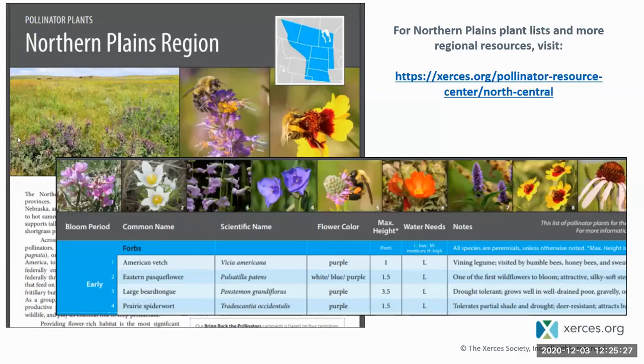So again, I just wanted to bring one particular resource that we have at our Pollinator Resource Center to your attention. I've gone ahead and provided the link up here in the top right, specific to our region, the North Central. And I wanted to recommend as a great starting place for y'all the pollinator plants of the Northern Plains region. This is the front cover of this document. But what I think is the powerful part of this document is actually pages 2 and 3. So I've just included a little excerpt here. As you can see, we've listed different forbs or wildflower species by their bloom period, either the early, the mid, or the late. We've listed the common name, the scientific name, flower color, maximum height of that flower, the water needs of that plant species, and the pertinent notes that we thought would be helpful for y'all to have. And then also we have corresponded a number for each species with a picture so that you have an idea of what you are considering planting.